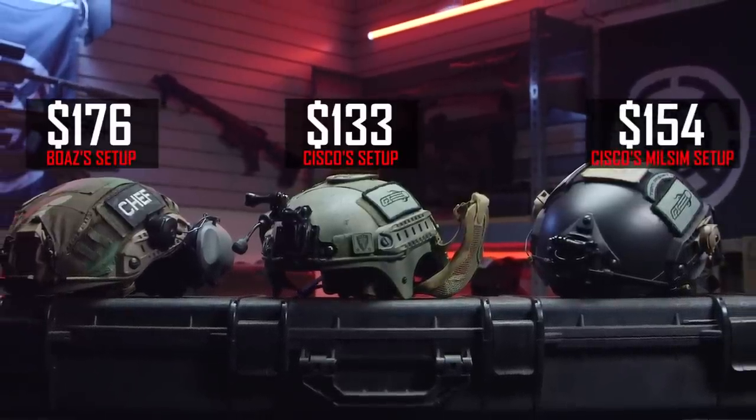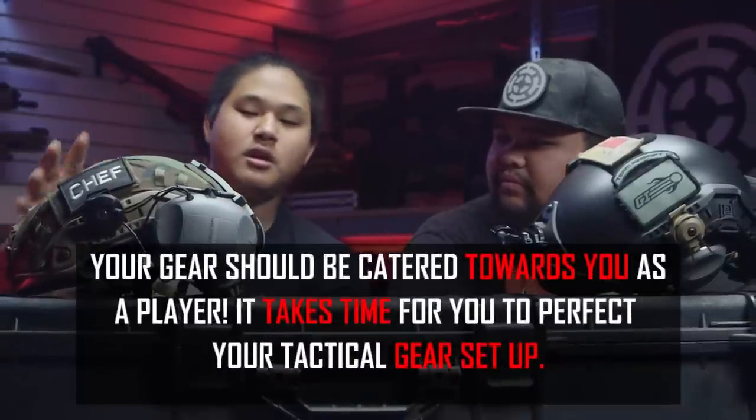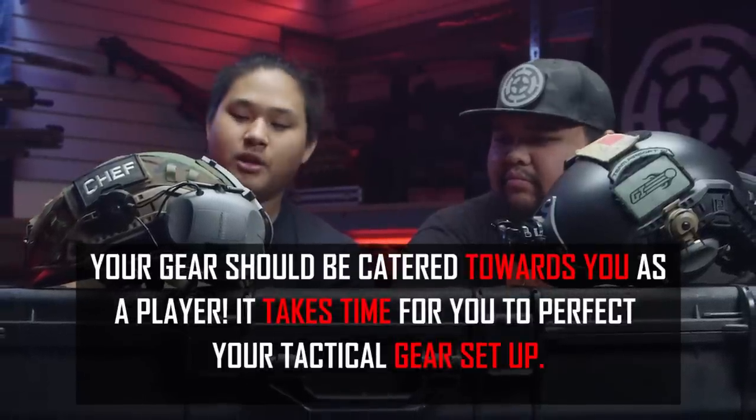Yep. I think we have very affordable yet very effective systems. Obviously, for some people, it might not be affordable to get all at once. At least for my helmet, this is an accumulation of years of playing and years of learning. It just started out with me running a bare slick helmet. And then I realized, oh, I want this. So I buy one piece at a time, and eventually you end up with the whole system.